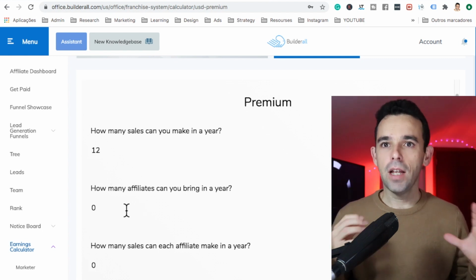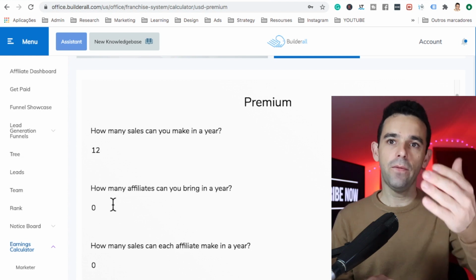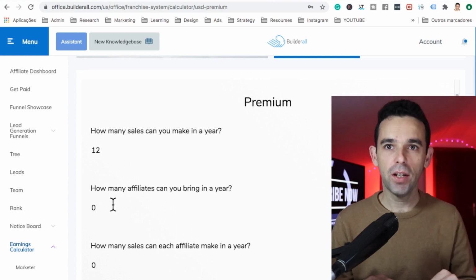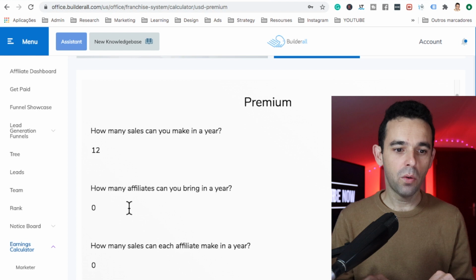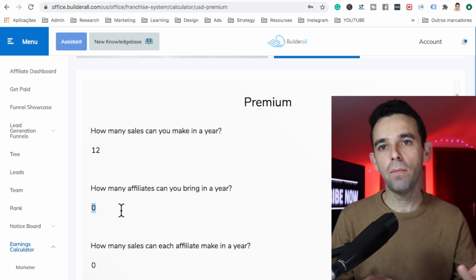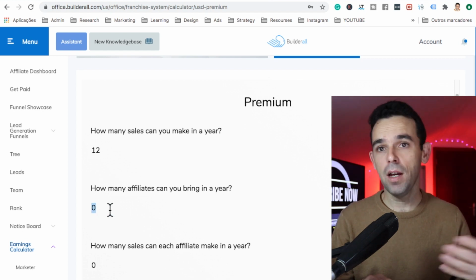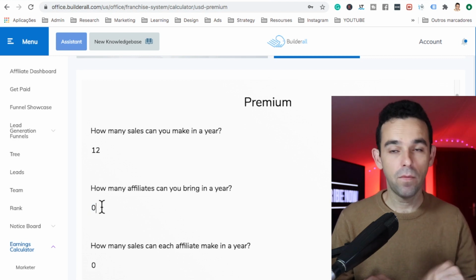Now that's why this system is amazing. It has a tier 2 system where as you bring affiliates into your team, they will also promote the tool, and for every sale that they make, you make 30%. And so here is how many affiliates can you bring per year. Not all of the people that you bring will actually want to make money with the tool. Some will just want to use the tool, but a lot of them, I'd say most of them, especially now, want to actually make money, as it is an amazing opportunity to make money from home.